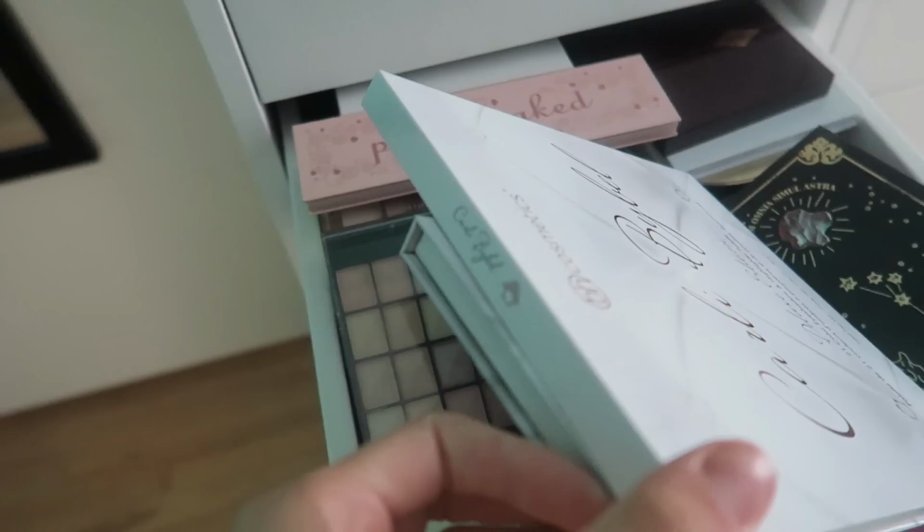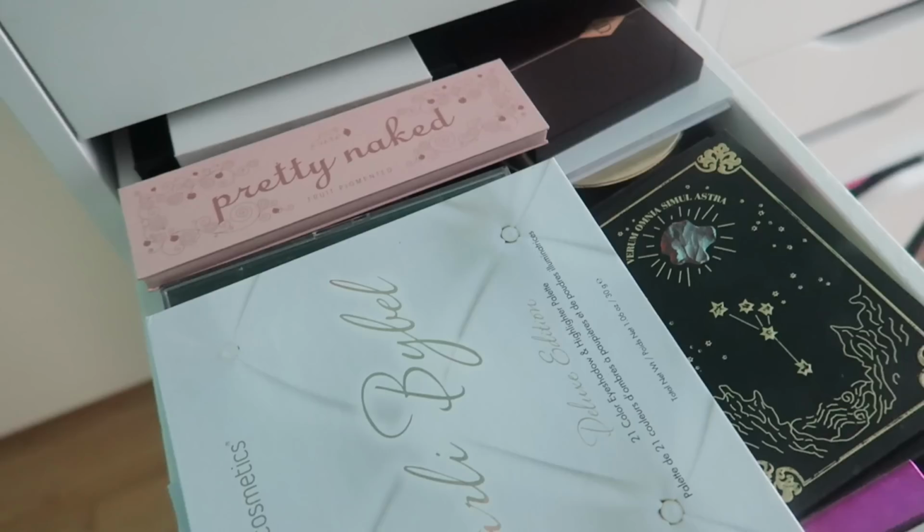Like, it barely passes sometimes. Like, do you see that? Amazing. Not really, actually. It's kind of sad, but anywho.